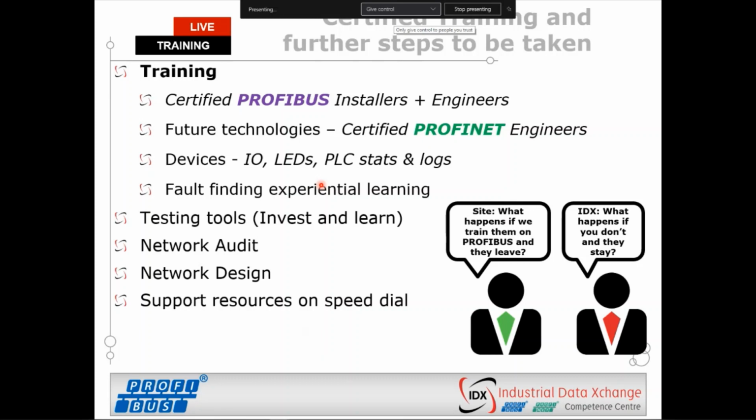And typically how we do this, if we do audits on a call out, all of the engineers at Industrial Data Xchange or at our competency center love to talk and love to share information as they go through the network. So possibly having a combined audit session is very useful to learn some knowledge on your specific environment and area. Invest in some testing tools like the bus monitor, PROFITRACE or Mercury, and learn how these tools work.